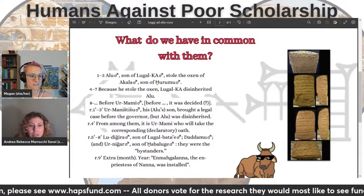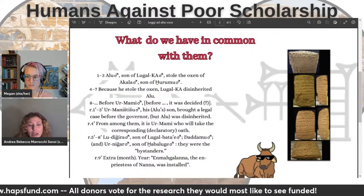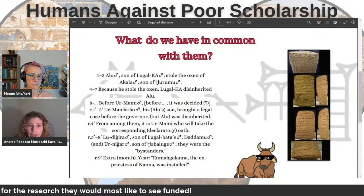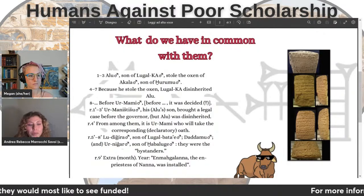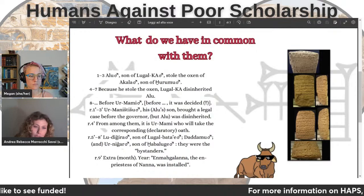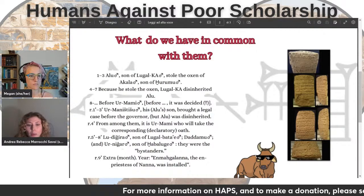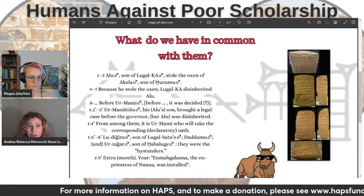Because he stole the oxen, Lugalka disinherited Alu. Before Urmami, before Nambroken, it was decided. Urmanishtushu, it means Alu's son, brought a legal case before the governor, but was still disinherited.